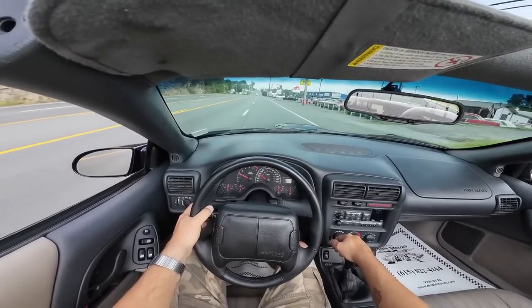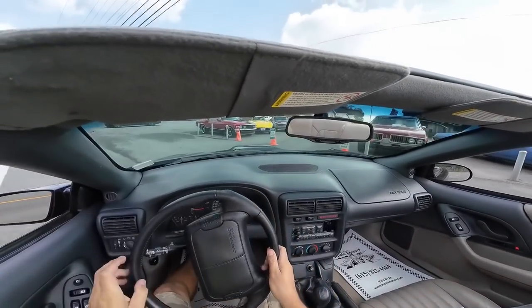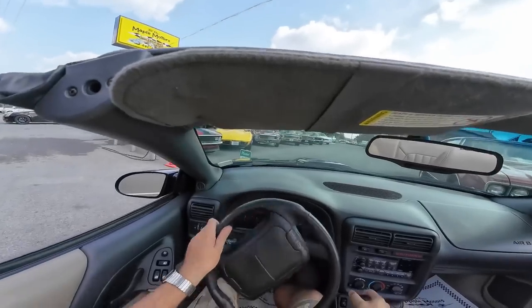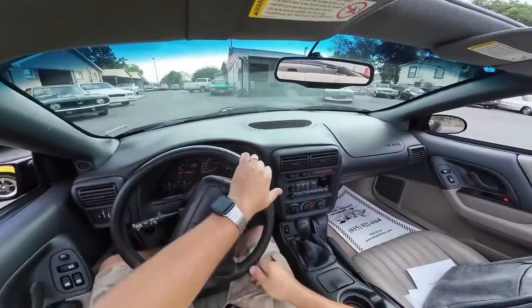Guys, we're making it back into the lot now. Be sure to stick around, picking out the flaws. I want you to know the little scratch here that I found. Some of this stuff is very minor, but you need to know about it. Thanks, guys.